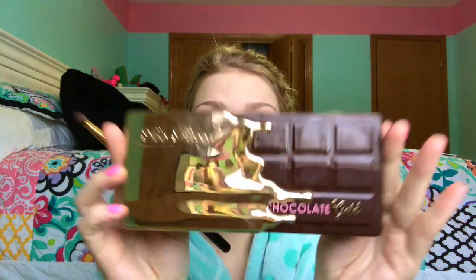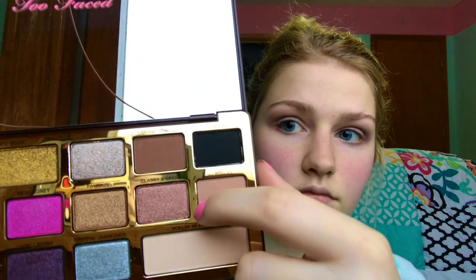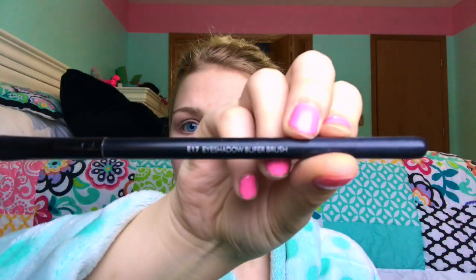And then I'm going in with the new Too Faced Chocolate Gold palette, and I'm going to use that white color. It's Rollin' in Dough, and that's going to be just the base color on my lid. And then I'm going in with this pinkish rose glittery color called Classy and Sassy, and I'm using that on the outer part of my lid.